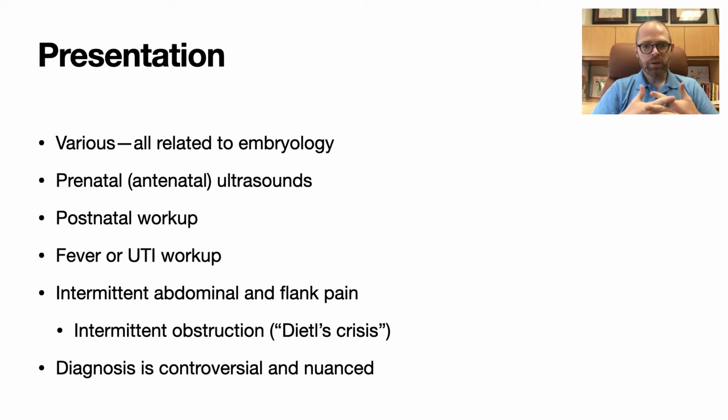Oftentimes you'll make these diagnoses earlier in the prenatal period. So a woman may have a fetal ultrasound for an anatomical scan, and hydronephrosis of a kidney may be detected that then later gets worked up in a postnatal period. Sometimes children and teenagers may have a urinary tract infection, and imaging of the urinary tract may diagnose severe hydronephrosis, and that may prompt a more thorough workup to diagnose an obstruction.